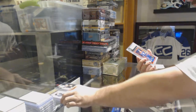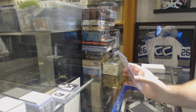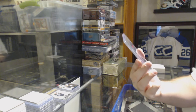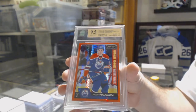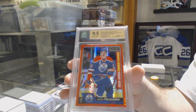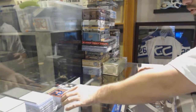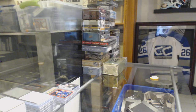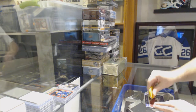And we've got a 9.5 Marquee Rookie Red, numbered to 199 for the Edmonton Oilers, Jesse Puljujärvi. I'll do the mystery box after this.